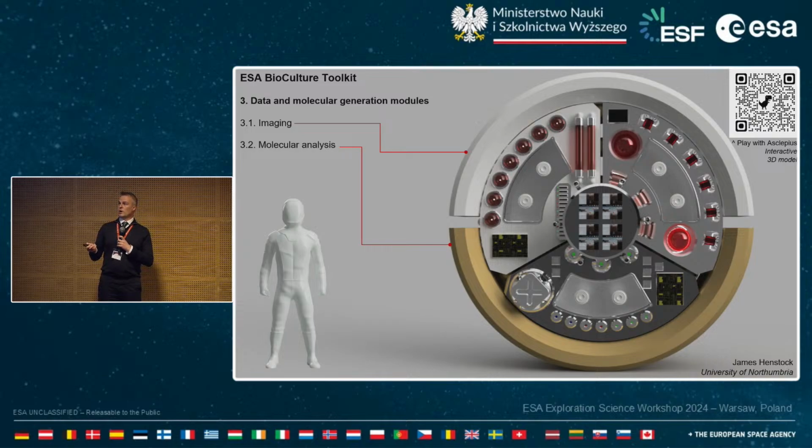So as we incorporate new elements into this basic cartoon explanation, if you want to play around with it, feel free to just go to that QR code and you can download it and play with it as much as you wish.